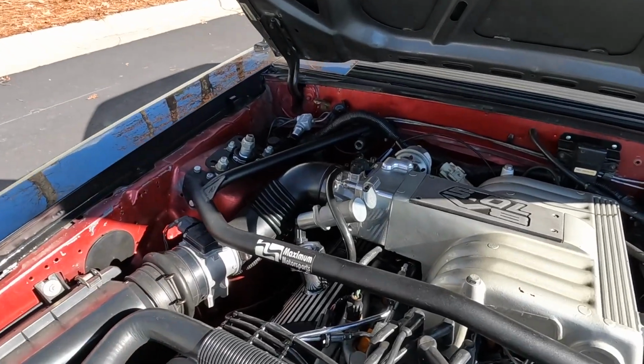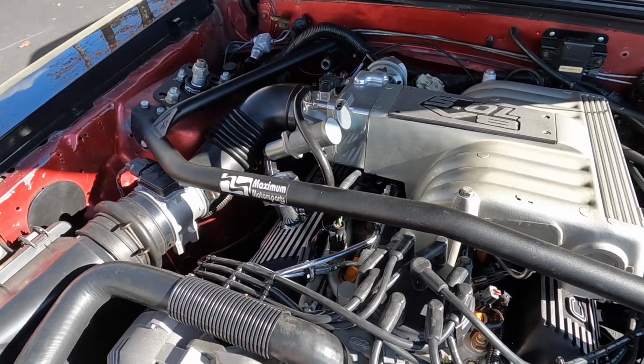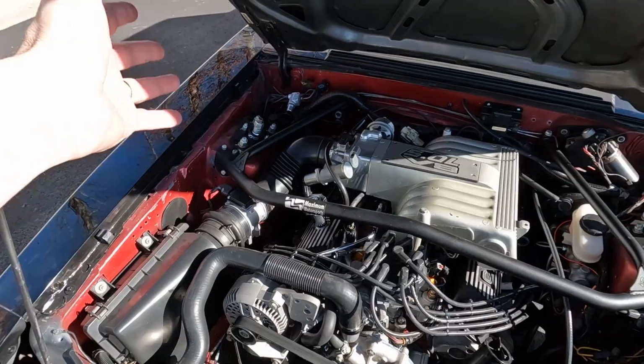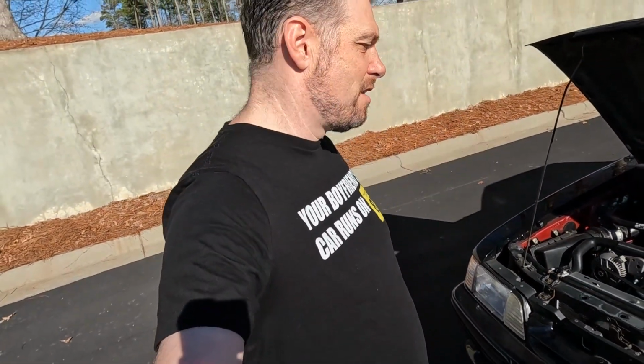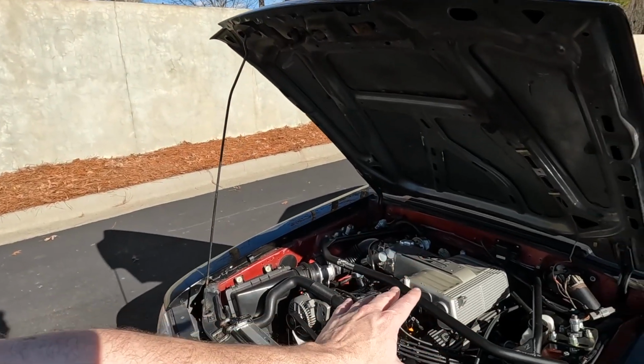But yeah, it probably makes 350 horsepower at the crank at best, maybe a little less, nothing earth shattering here. One of the interesting things is that it is a California car, so it was mass air. The computer in it is a California mass air computer, so it was never converted. It's originally a mass air car. It's been dyno tuned and all that. Does sound good. I'm gonna crank it up for you guys here in a minute.